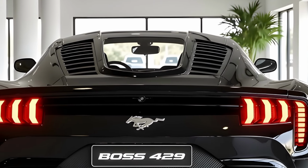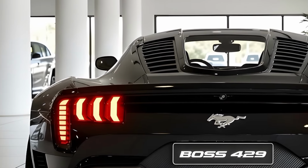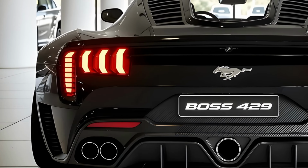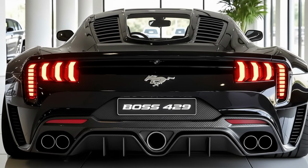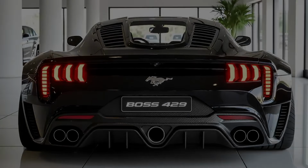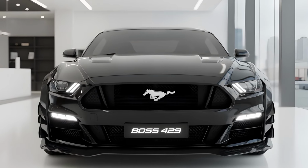But our journey through the top cars of 2026 doesn't stop here. We're moving from Detroit muscle to something far more exotic. A machine that blends German precision with British supercar DNA. Up next, we're diving into the incredible 2026 Mercedes SLR McLaren, a supercar that's back to reclaim its throne.